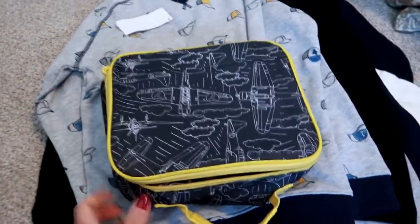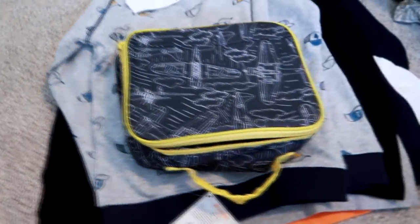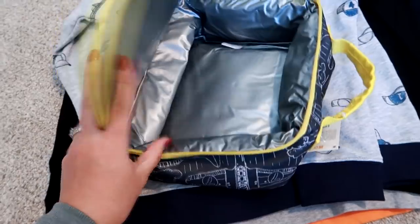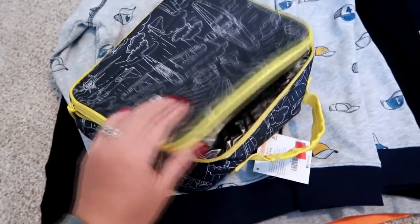So this I saw in the clearance section. It was marked $2.97 and then it was 50% off, so it ended up being $1.50. And I thought this would be great for a couple things. So obviously I could pack lunch in it, whether at school or not at school. But I also thought it would be good for traveling since we do most of our traveling by car.